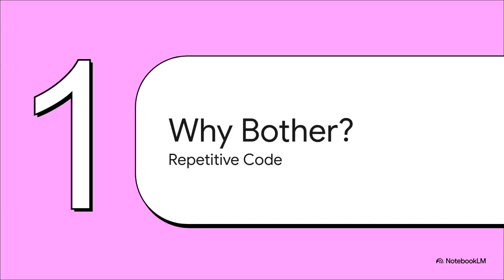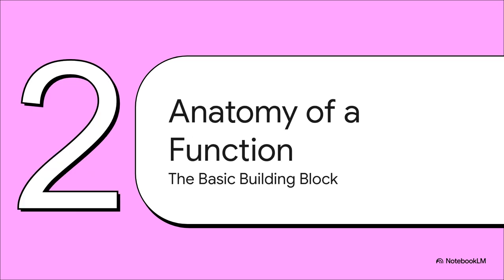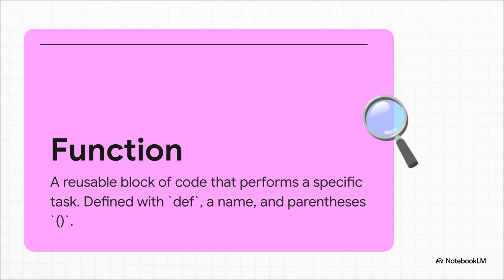So we know that repeating code is just asking for trouble. It's messy, it's fragile, and it's a headache to maintain. Now, let's start building our defense against it. So, what's the solution? Well, it's the function itself. Let's put one under the microscope and see what it's made of. At its core, a function is just a named block of code that you can use over and over. Think of it like a recipe.